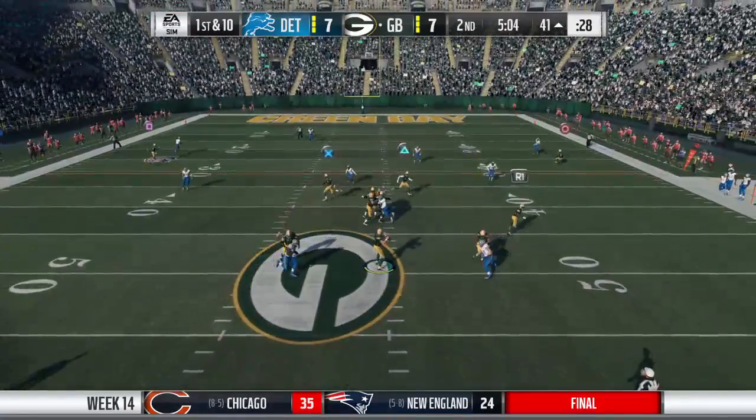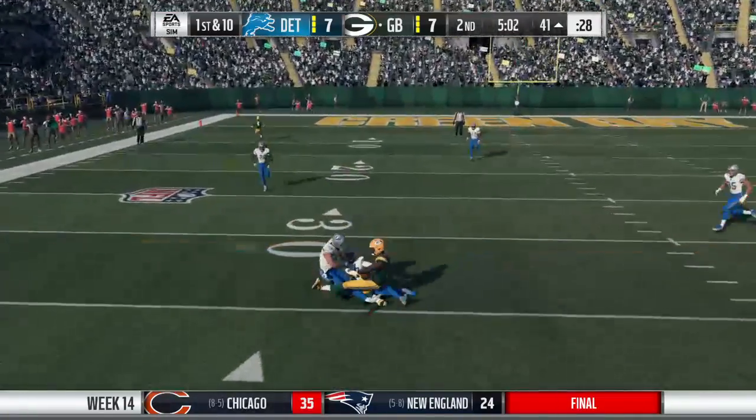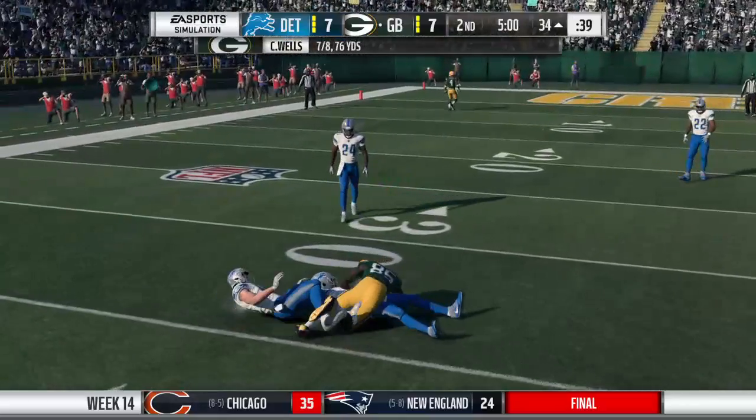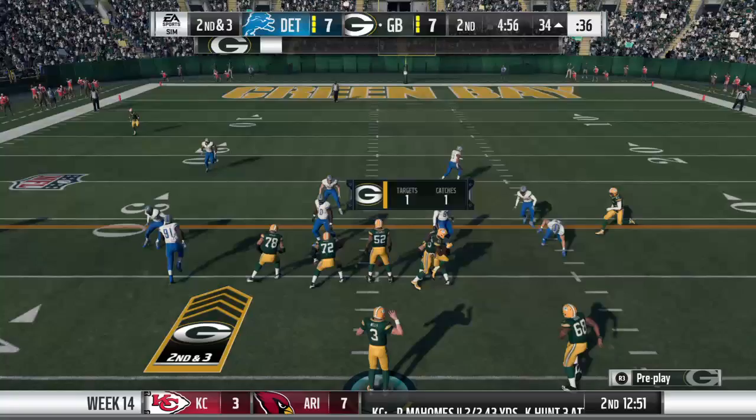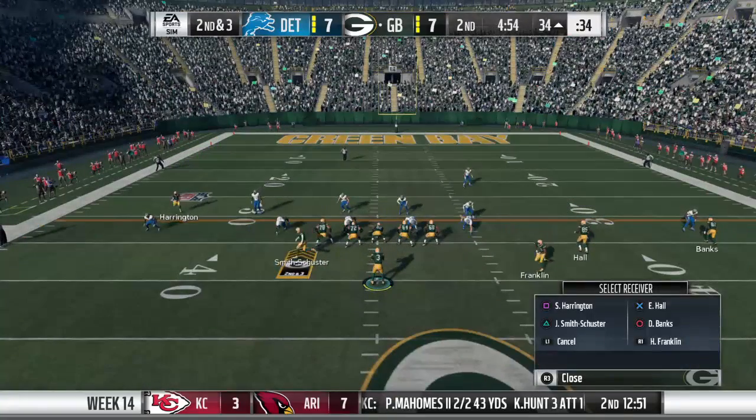On 1st down, Wells. Quick hitter here, it's complete. And they'll be inside the 35 now at the 34-yard line. 7 yards, the pickup on the pitch and catch.